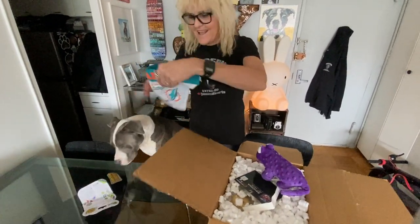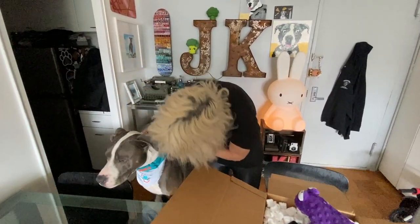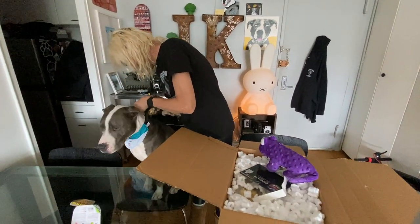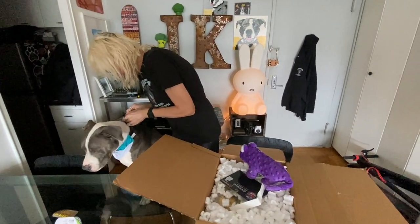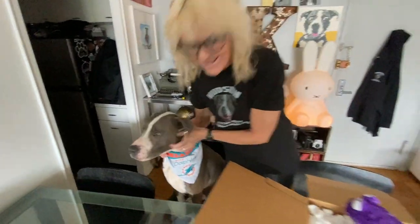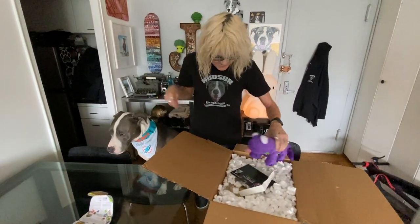So I got the bandana on. Let's put it on. Oh, Larry, fantastic job. It looks extra good. Oh, my God. He's styling. There we go. Man, that looks great. The Miami Dolphins neckerchief. Extra good, Hutz. Okay.